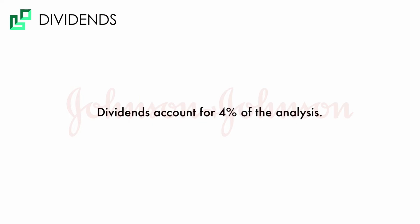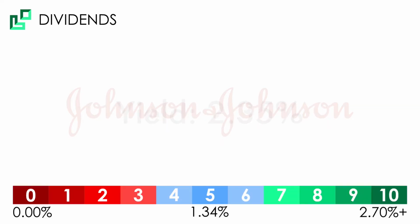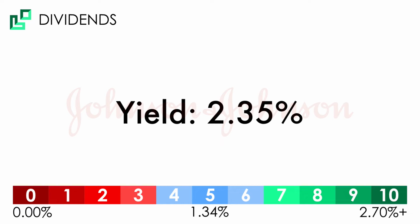Dividends account for 4%. It's basically how much the company is paying out to shareholders as a way for them to reinvest in the company. The higher the yield, the better. J&J pays out a 2.35% dividend, and that means a score of 8.